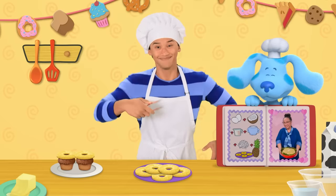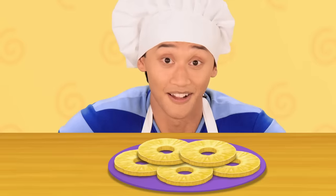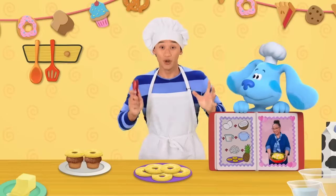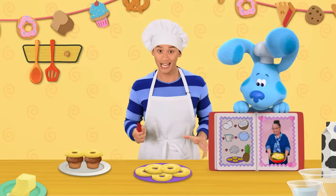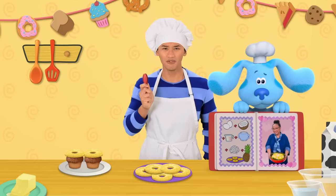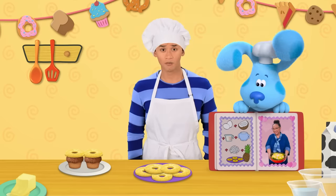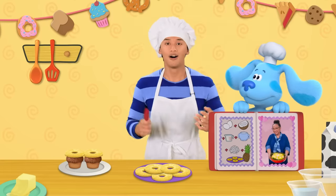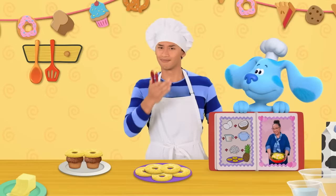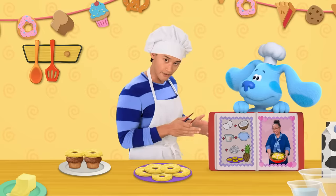Let's count. One, two, three, four, five. Five! Right! We have five slices of pineapple left. So, is that enough pineapple for the Bibingka? Ooh. Yes! Oh! Right! Because five is more than four! Huh. Thanks! We have enough pineapple. Now all we need to do is add some to the Bibingka.